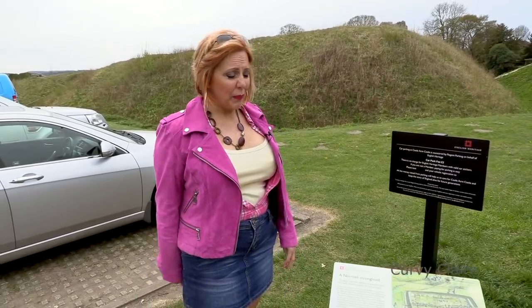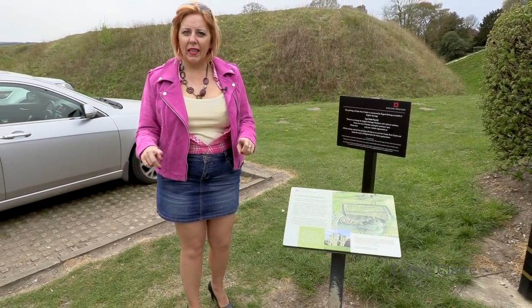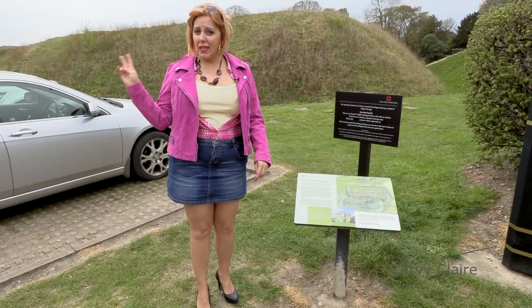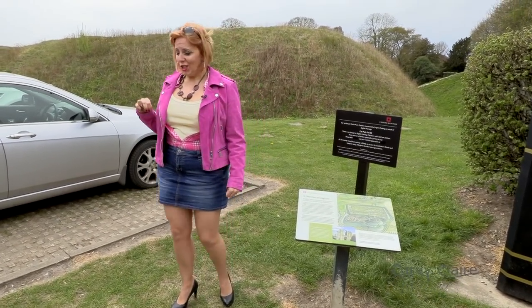Things have changed a bit, but I've realised that I'm going to be walking on grass, so I need to change my shoes because the heels I'm in will just sink into the ground. I've checked in the boot of the car, and I actually have some boots, so I just need to change into those. Now I'm changing into my boots.